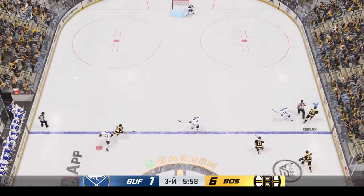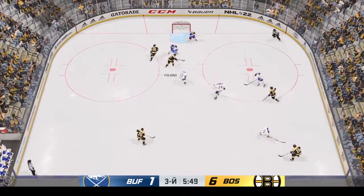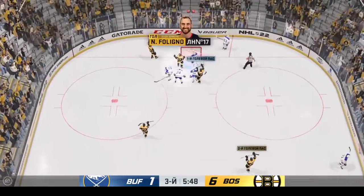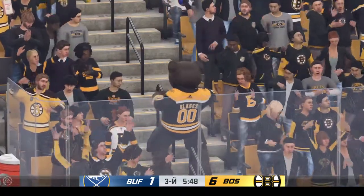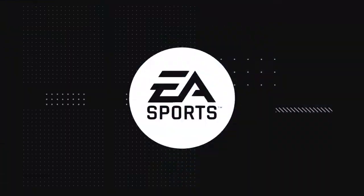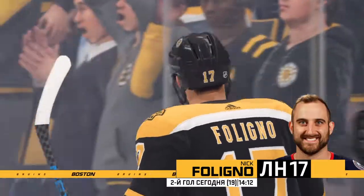Boston's moving it along the wing. Passes right to the front. He scores! That's two! Earlier in the game, he was able to score. I thought he's kept his energy up, and now he's worked hard enough to get himself into position for another one.